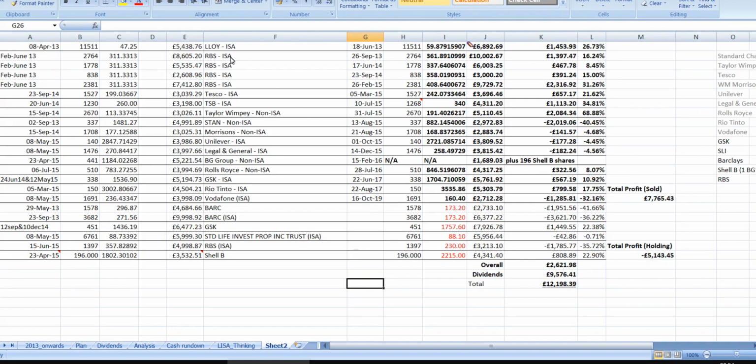What did I have up here in the past? RBS, Tesco? Oh yeah, I bought that the day after the accounting scandal. There was an accounting scandal that came to light and the share price dropped. As you can see, 20% is pretty good actually. But again, it's a trade, isn't it? It's less than a year I owned that for. But it was a bit of fun, I suppose.